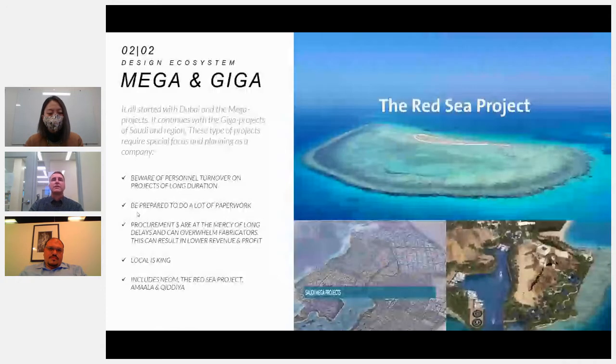Mega projects, by definition, are large scale, complex ventures, typically costing $1 billion or more, taking many years to develop and build, and involving multiple public and private stakeholders. They're transformational. That's really important because there's such a long duration, they actually evolve, and most importantly, they impact millions of people, because in a lot of cases you're building new cities and what have you.